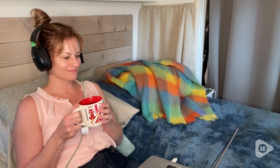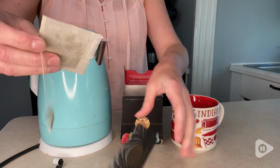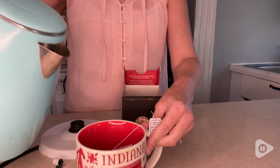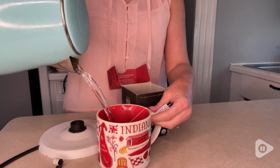Do you ever have those days when you just need to lay in bed with a nice cup of comforting tea? Well, generally for a few days during the month, I need to do that. And I've come to really love this Buddha's raspberry leaf tea to help support me through those times. It has a really nice, pleasant, earthy taste to it, but it doesn't taste too woody or like you're drinking dirt, even though it's very natural tasting.